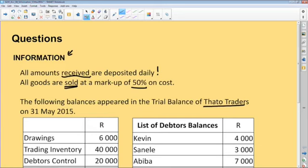But let's continue now with the information. I'm giving you balances, and these balances appeared in the trial balance at the end of May, so the 31st of May 2015. Now let's go and look at these balances.